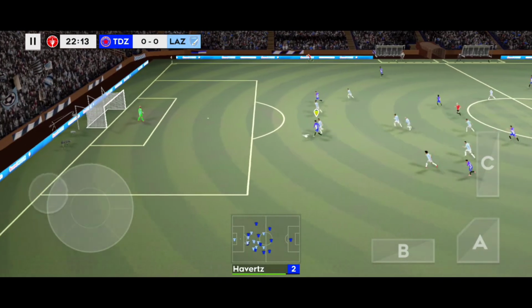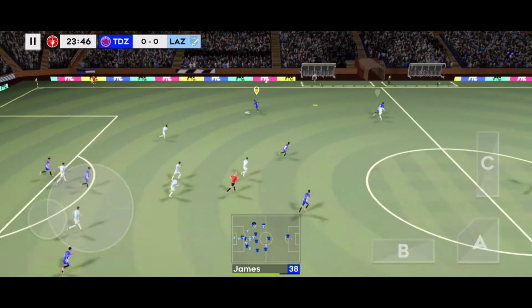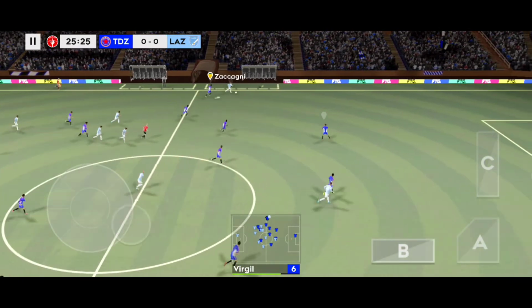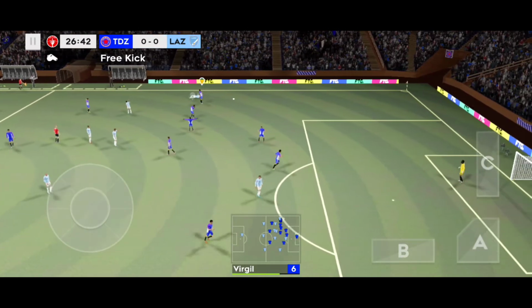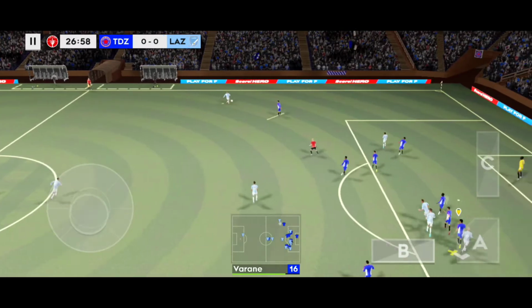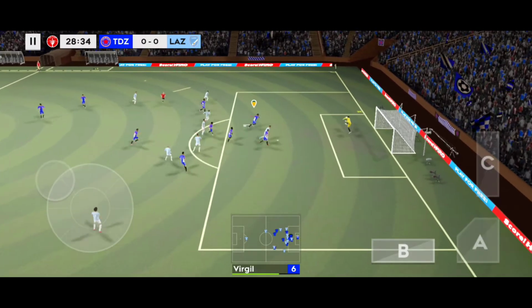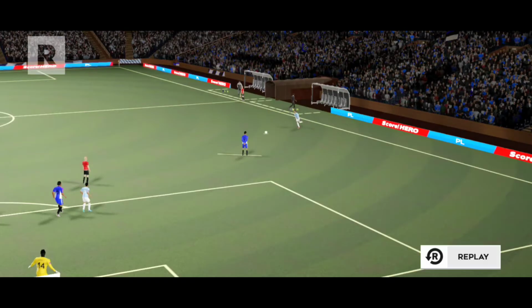And they could be in trouble here. All that's left is to beat the keeper. Oh, he did really well there. Oh, that's well played. Poor tackle there. Good save by the goalkeeper. Let's see that one again.